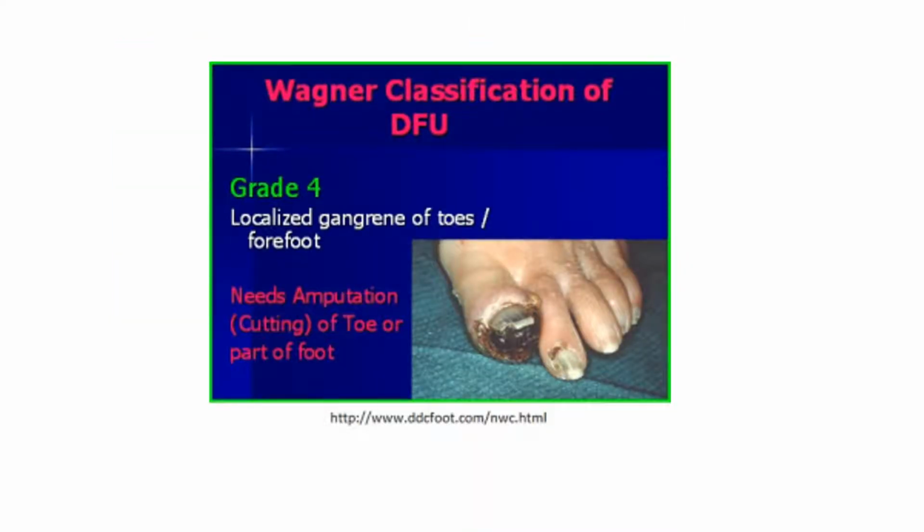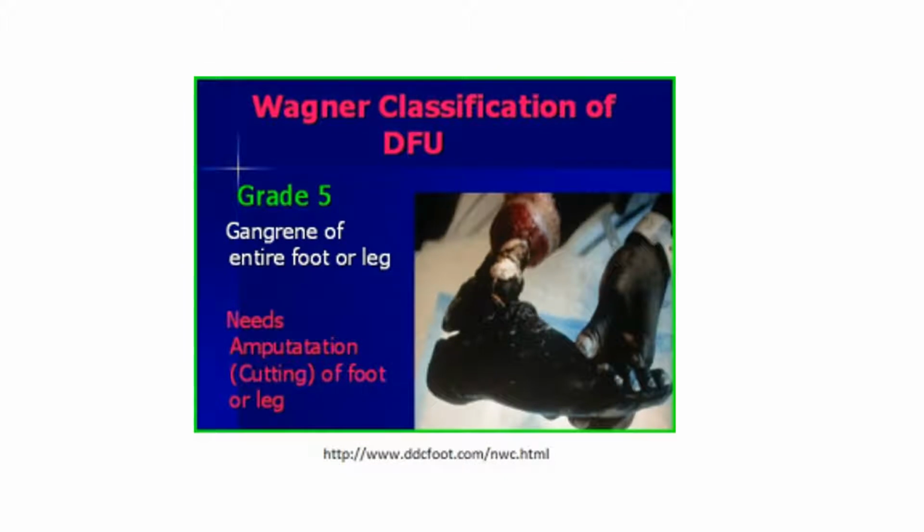The grade 4 has localized gangrene of the toes or the forefoot. They need amputation of the gangrene part. This is not going to get better. This is dead tissue that needs to be removed. Grade 5 is gangrene of the entire foot and sometimes the leg. And these patients really need aggressive treatment, including amputation of the foot and sometimes the leg.